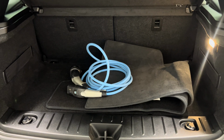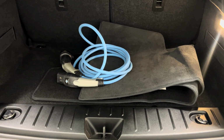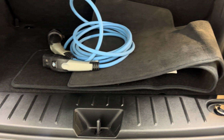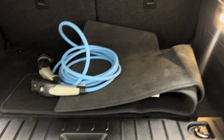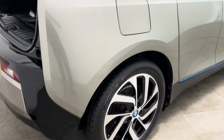Inside the luggage compartment, same as the rest of the interior, really couldn't be any better. They are the genuine mats fitted from new, charging cable with the vehicle. Just get a close up to those plastics just to show you how nice they are. Sometimes people carelessly load in items and end up marking the plastics, but not the case with this i3.